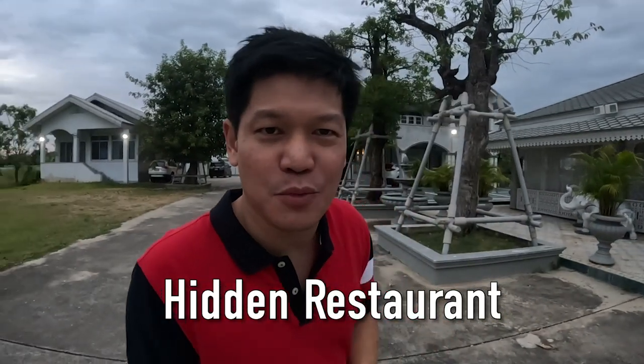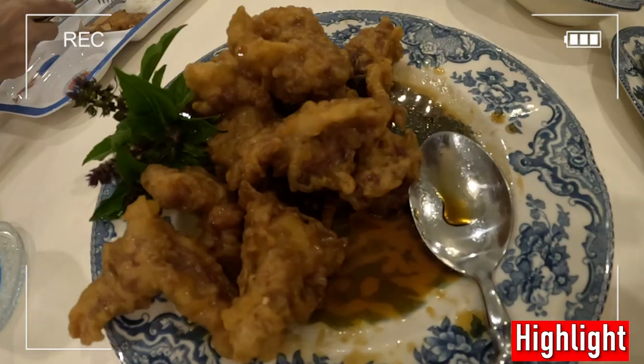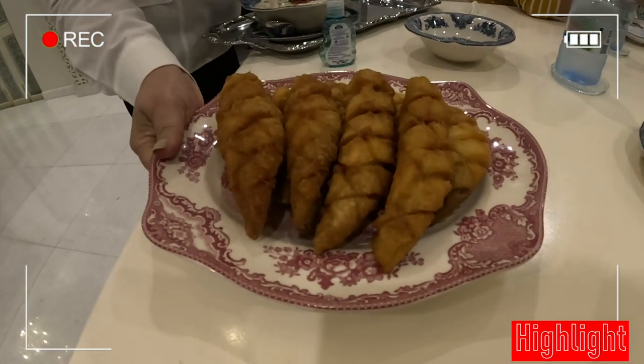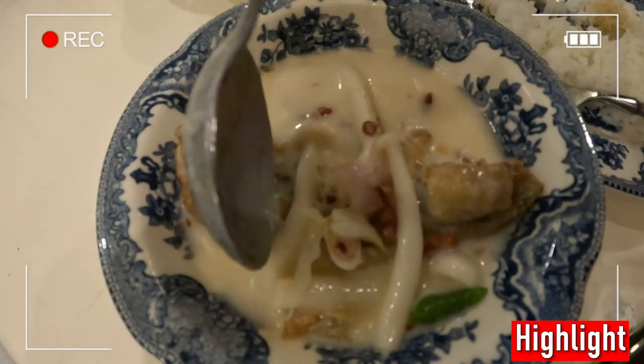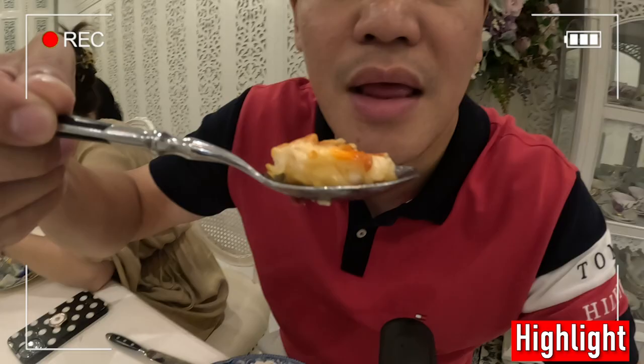This place is one of the hidden restaurants in Suphanburi. We are the only one at this restaurant at the moment. Sea salt fried chicken. It's like you're eating at your friend's house and the mother serves you food. Crack the inside and let you see it a little bit. It's one of the best restaurants in the world.